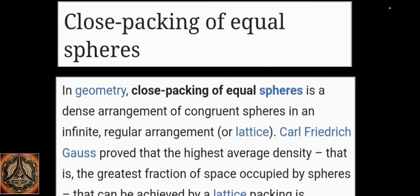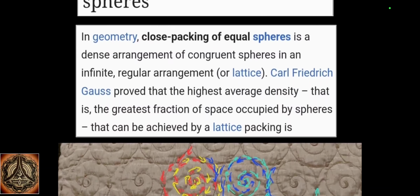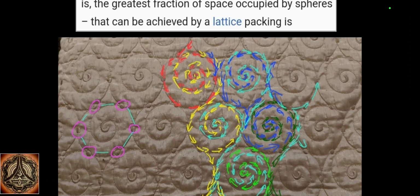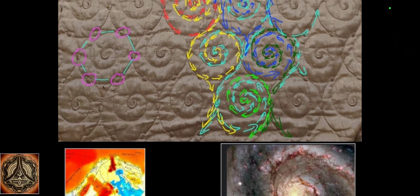Because it made me think about many things, like close packing of equal spheres. In geometry, close packing of equal spheres is a dense arrangement of congruent spheres in an infinite regular arrangement or lattice. Carl Friedrich Gauss proved that the highest average density, that is, the greatest fraction of space occupied by spheres, that can be achieved by a lattice packing, is this. That's why snowflakes have the shape they have.